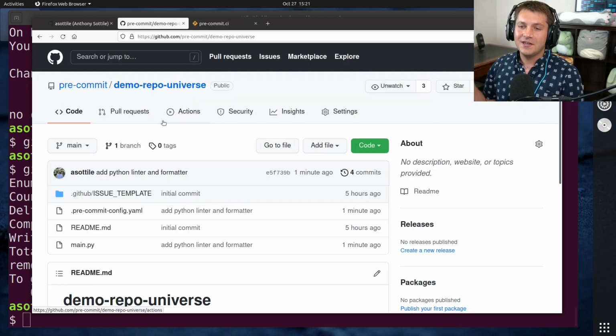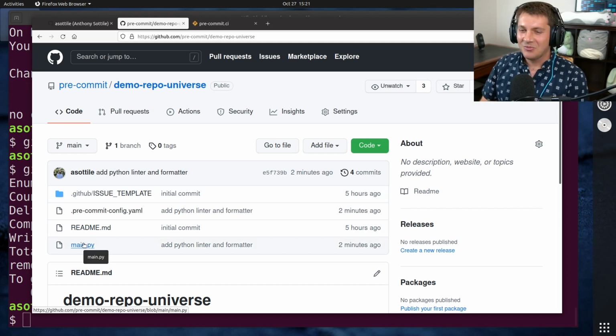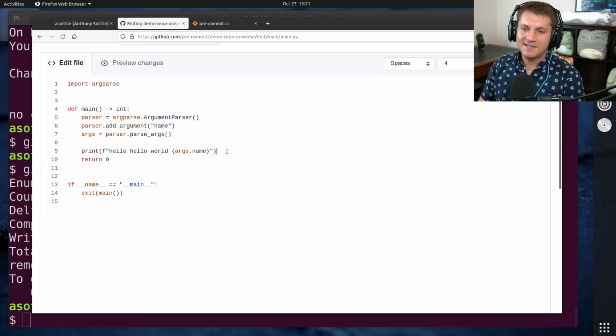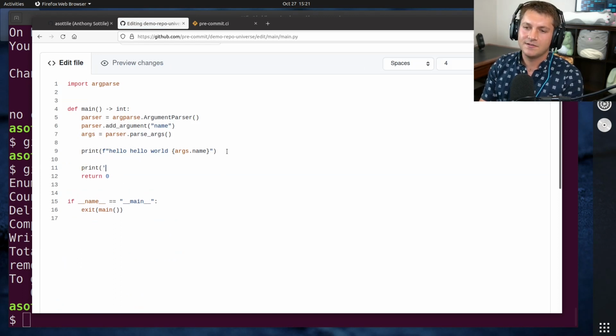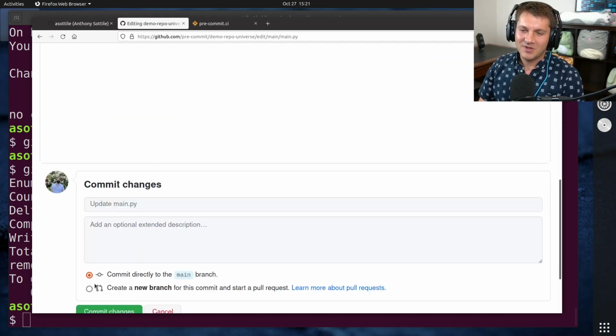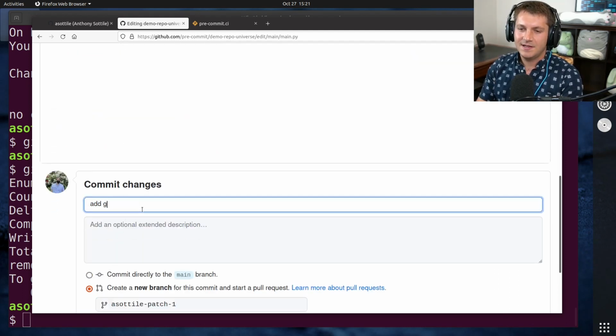And now I'm going to simulate another scenario where a developer is adding a feature to this. Maybe they don't have the client tools set up, and so they're going to maybe make a mistake because we're all human, so we make mistakes. Let's say we're going to add a feature where we print goodbye in here, and a few things are actually wrong here. I'm using the wrong quote type. There's actually some trailing white space here. It doesn't adhere to our style guidelines. And now this could come up in code review, but we have a much better way to solve this. Let's do this, add goodbye feature.